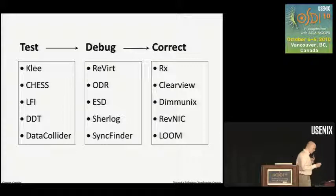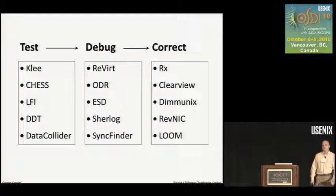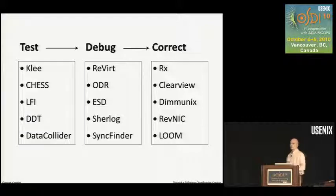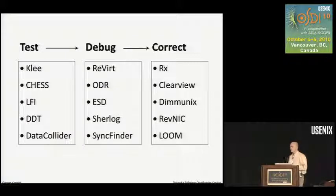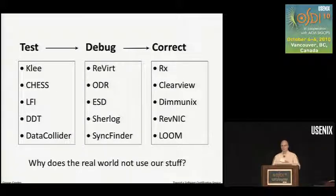Now, the reason I'm up here today is because it seems that we're making almost no difference in terms of the quality of the software out there. And it's a lot of fun to build these things, but could we have a greater impact? And what is it that we would need to do for that? How do we get the real world to use our stuff?